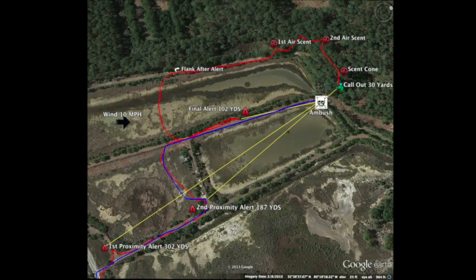Based on the conditions, the handler believes that the alert is coming from directly in front of him on the path, and it's swirling wind that's creating the condition that he currently has. If you look at the map that we have in place here, you'll see every level of proximity alert, the first one being roughly 302 yards away. There was no direction to this alert. The dog was just getting a little bit more animated and the handler read it correctly. Number 2 alert at 187 yards was very similar. No true direction, just that the dog was getting more animated. The handler knew he was getting closer.